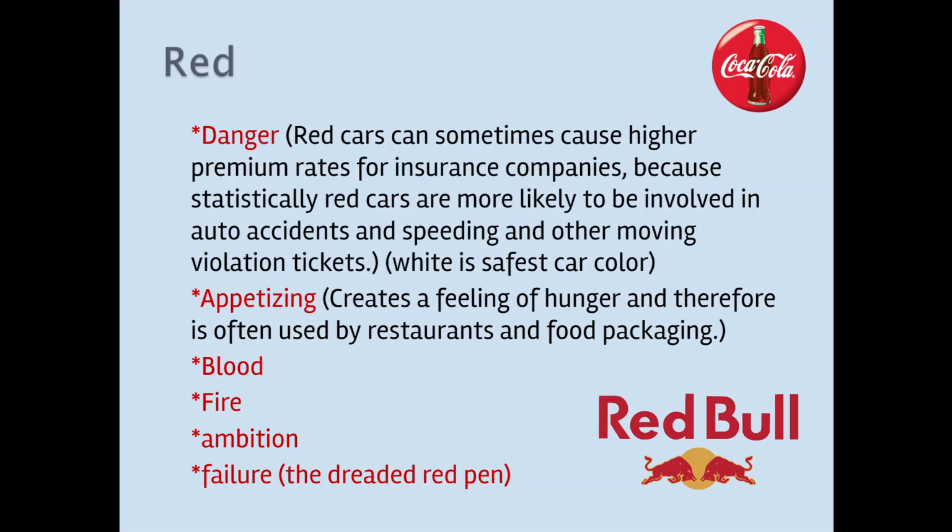Red is an appetizing color. That's why a lot of restaurants, think about it right now, think about all the fast food restaurants. How many of them have red in their logos? Pretty much all of them, right? Except for maybe Culver's and Subway, and we'll talk about why they're using those. It's an appetizing color. Why?